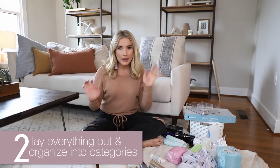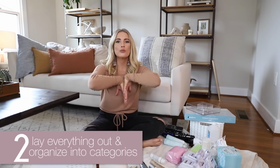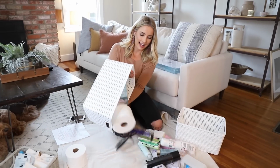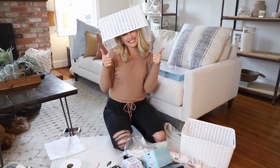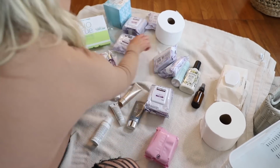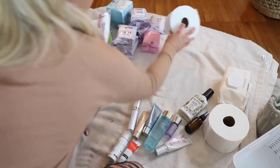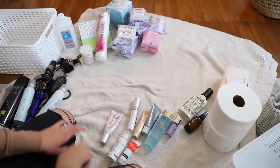The second thing you wanna do, this is kind of a fun one. You get to make a mess and then you get to clean it up. Now that we have figured out what we're working with in the bathroom space-wise, go get all of your stuff from your bathroom that you need to organize and lay it all out. This is only some of my stuff. But start to put it in categories. So all of your face products in one category, any of your extra Q-tips and cotton pads, all of your hair stuff, and then you can start to see what you have and what you are working with, which leads me to number 3.